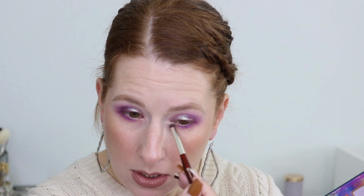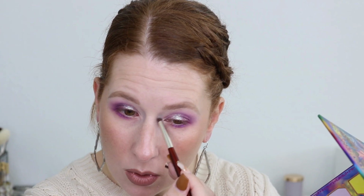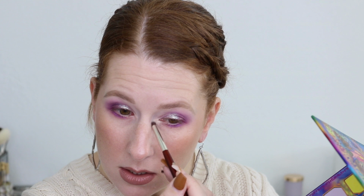Then I think what I'm gonna do is I have this open, so I'm gonna take a little bit of Cobweb. I typically do my finger, but my nails are so long that it's difficult. I'm taking this BK210, and I just want to put that on the inner corner. I love Cobweb as an inner corner shade. It is so pretty. It just gives it a little something extra, you know?